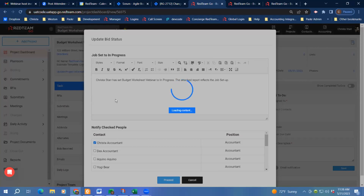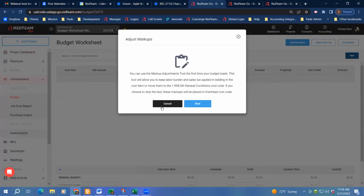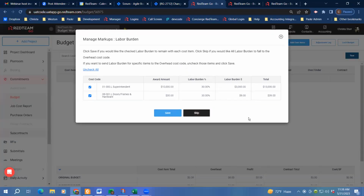The next thing it's going to do is take us into the markup tools. For those of you who have moved forward before into Will Start Soon, you know that if you have any labor burden or sales tax, it will ask you what you'd like to do with those, calculated costs they were called. So that's what this is. We've streamlined this to make it a little bit easier and to give you some more information. If you have labor burden or sales tax, it will ask you what you want to do with these. If you don't have those, it will just skip right over and put you onto the budget.